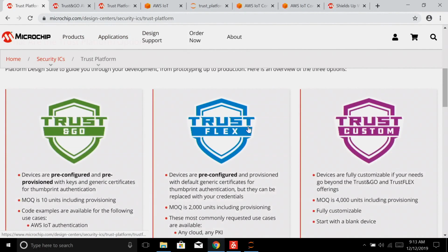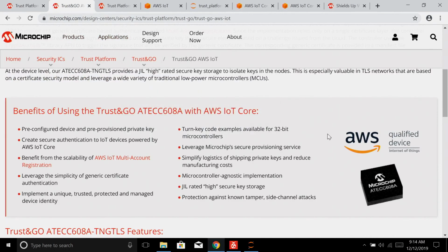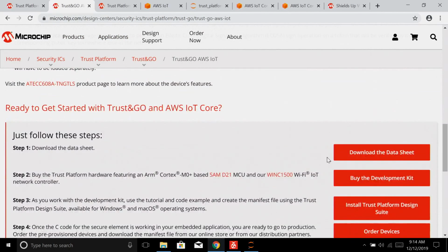So out of that website, the Trust Platform website on Microchip, you can go pretty much on all the pages of the Trust Platform, and you'll find, for example, if you go down to the Trust&Go AWS page, you're going to find that little button here, install the Trust Platform Design Suite. What the Trust Platform Design Suite is, is a software that'll help you to work with the secure element. And I'll show you exactly what that means in a second.